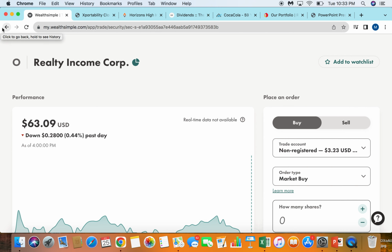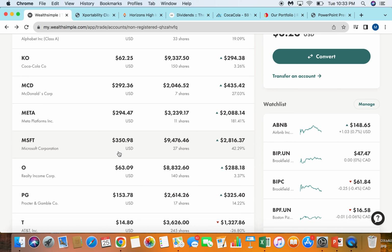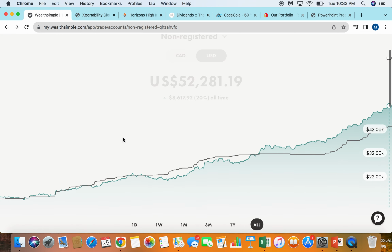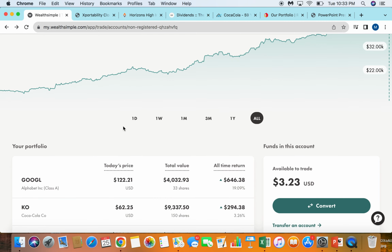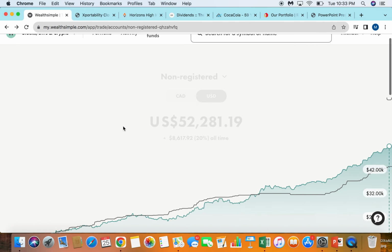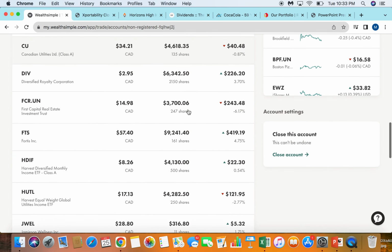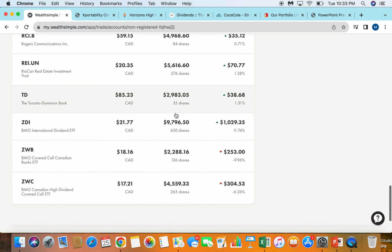So that was my second buy. Those two together were pretty big buys, collectively almost 20,000 US dollars, which once I do the exchange on that, those two stocks are now over 10% of my total Wealthsimple portfolio here. The last stock that I've been buying for some global diversification has been ZDI.